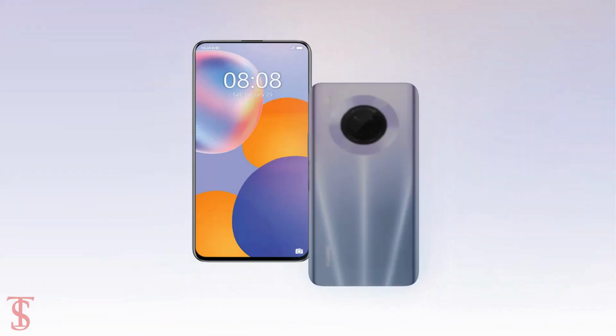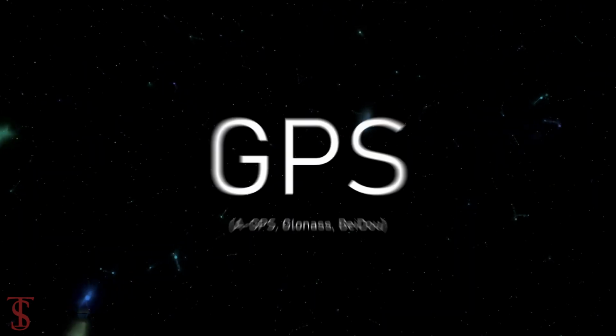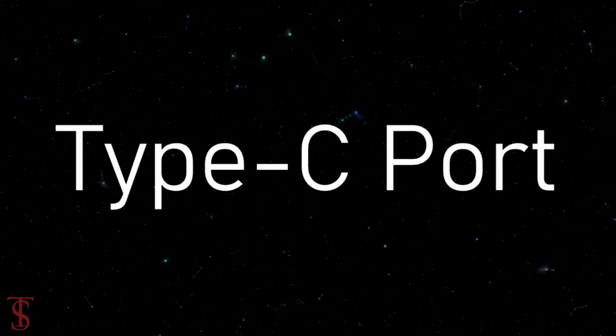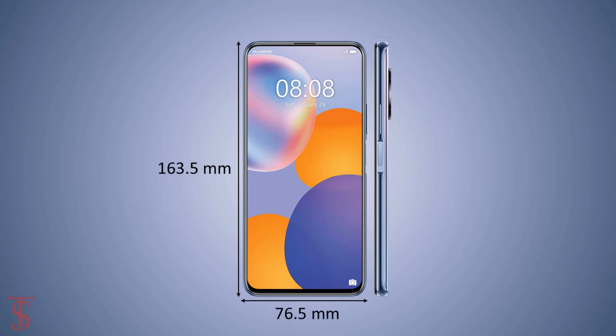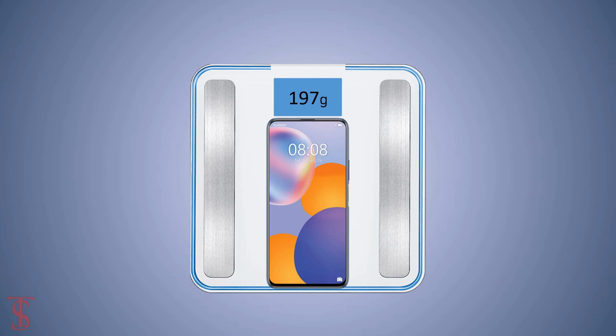The connectivity option on the phone includes dual SIM 4G, dual band Wi-Fi, Bluetooth 5.1, GPS, 3.5mm headphone jack, and a Type-C charging port. The physical dimensions of the smartphone measures at 163.5 by 76.5 by 8.95mm and it weighs around 197 grams.